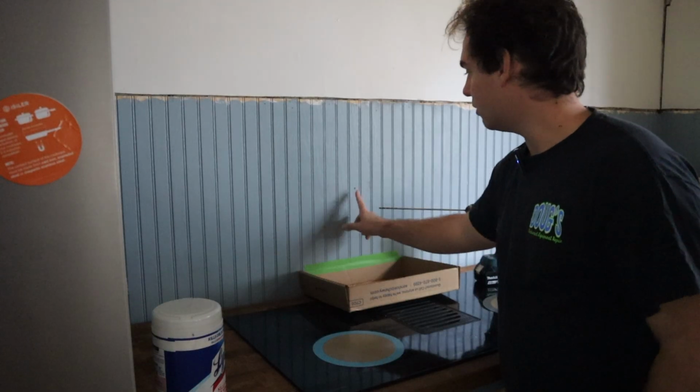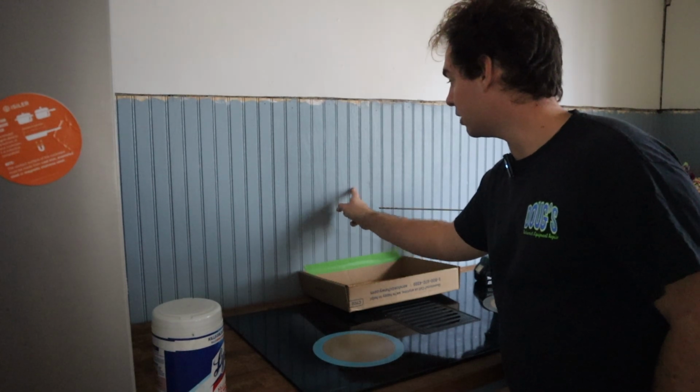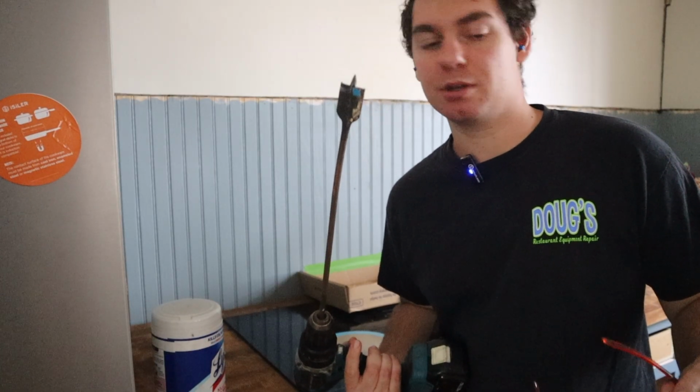All right, so we now have our hole all the way through the wall. So I'm actually going to go outside and see where this landed and then take it from there. All right, so I'm pretty happy with where that pilot hole ended up. It looks pretty nice and clean on the other side, so I'm going to go ahead and drill a bigger hole with this hole saw bit.